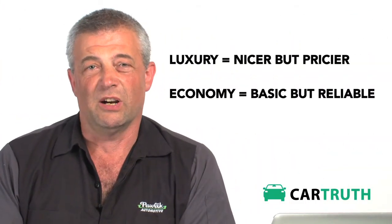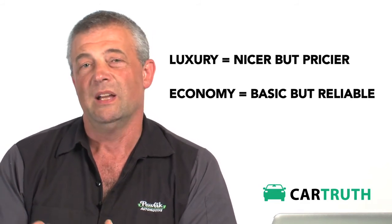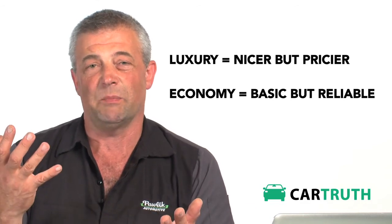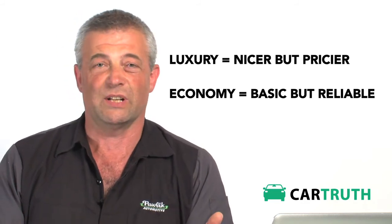So generally the more complicated the car, like a luxury car, German luxury cars, they're usually more complex to fix. They usually cost more money. So if you're buying one, say you're comparing a BMW to a Honda and the price is the same, you're probably going to get a nicer car with the BMW, but a lot more is going to generally go wrong with it than the Honda. So you just need to know those kind of things.